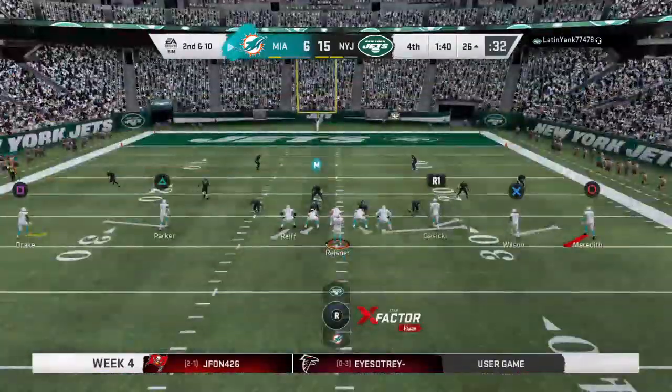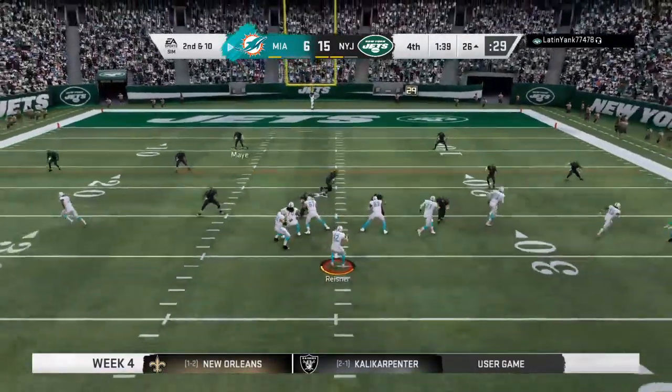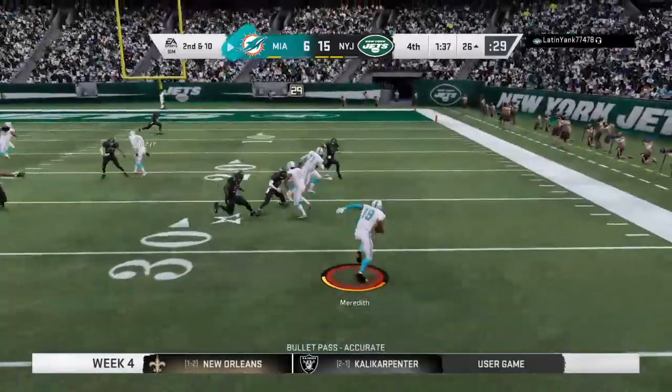On the ready. 57 is right. Watch the run. Ready. Back to throw now on 2nd and 10.